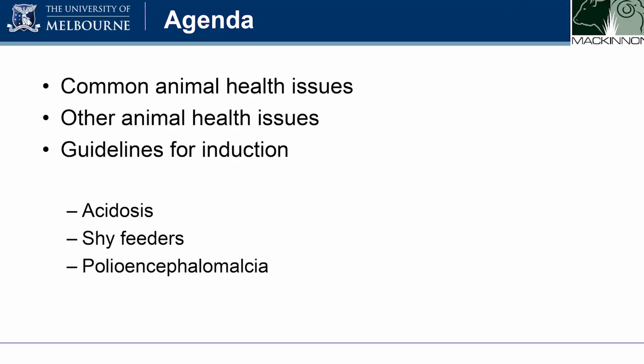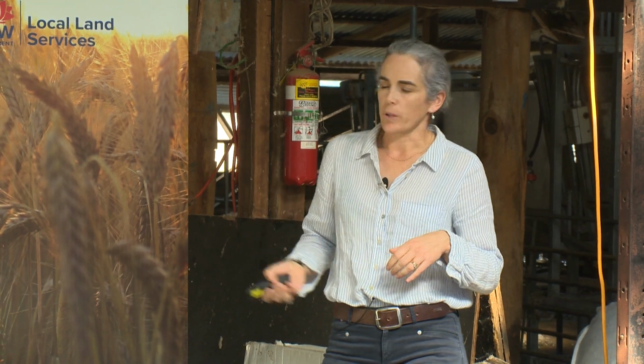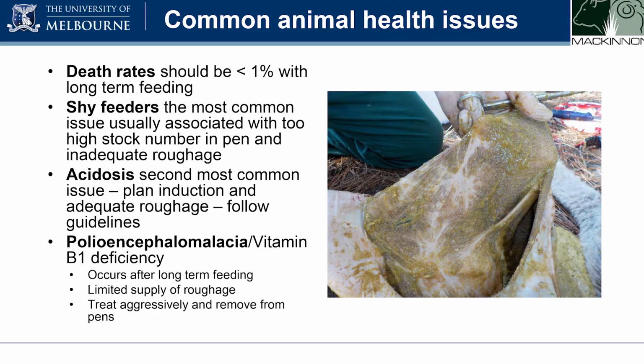In the first part, I'm going to touch on some of the common animal health conditions that you might see, and guidelines for induction, which Grant touched on really well, so I'll just fly over that. We'll look at acidosis, shy feeders, and polio, so vitamin B1 deficiency. In containment feeding and feedlots in general, the death rate we should be aiming for is less than 1%.